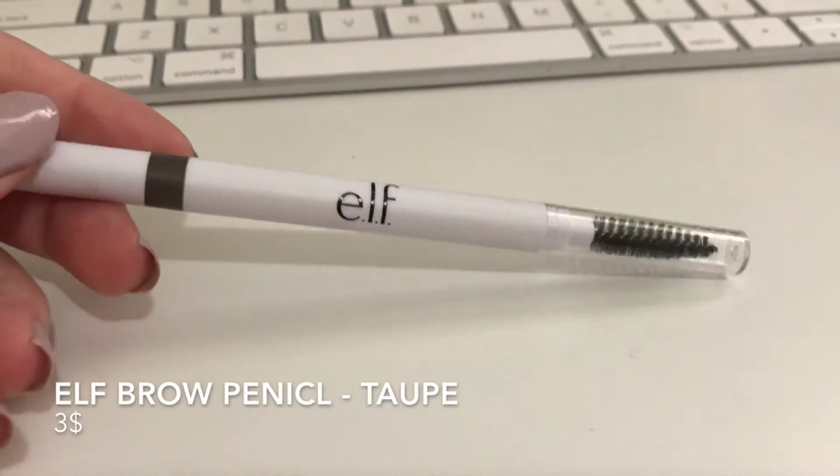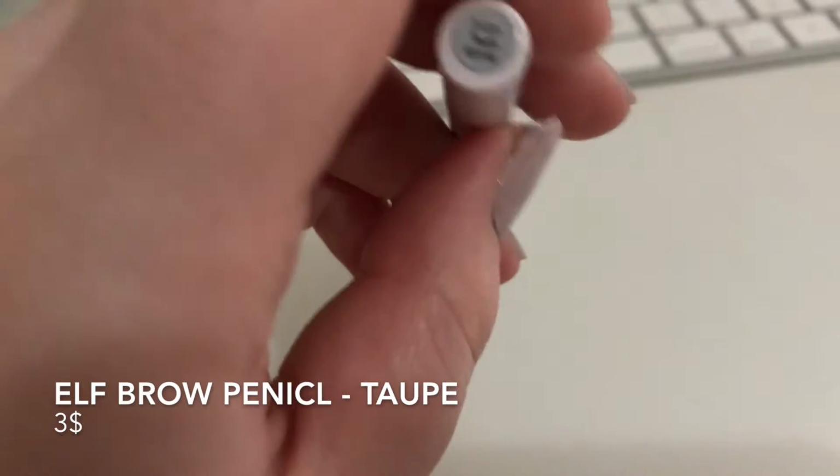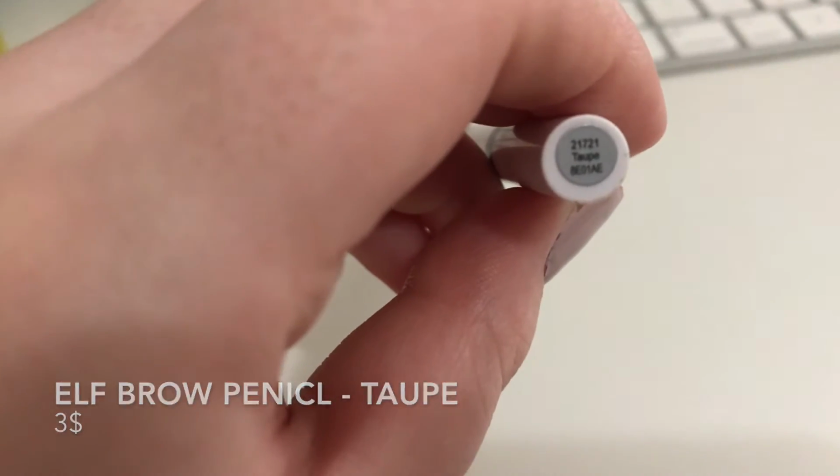So I'm going to go in the order that I do my makeup in, which is eyebrows first. My favorite brow pencil is the e.l.f. brow pencil, in the shade Taupe. Love this brow pencil. I've been using this for a while now. I don't have a new brow pencil this month, but this brow pencil is so good. I really do compare it to the Anastasia one. It's like $2 or $3. I'm not sure, they raised the prices.